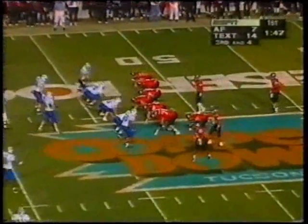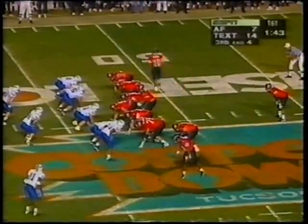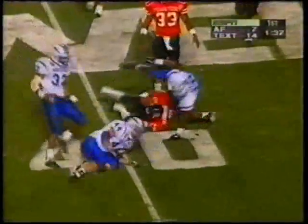Third down and 4 here for Texas Tech. We're in the final minute, 45 seconds of the first quarter. 14-7 Red Raiders. Nice play fake bootleg if he wants it. Lethbridge will keep it and get the first down. Boy, he's got some feet.